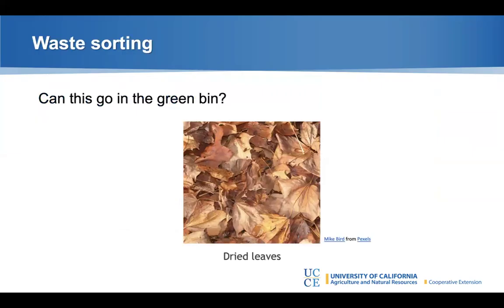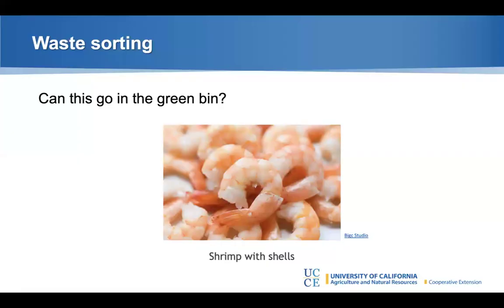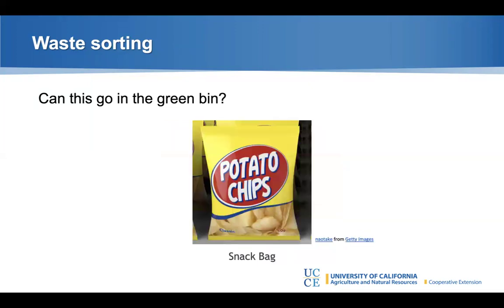So just a little quiz as to what goes in the green bin. So can dried leaves go in the green bin? I would say in almost all cases, yes, if you have a green bin. What about shrimp with shells? Yes, you could put that in if your waste company allows food waste.